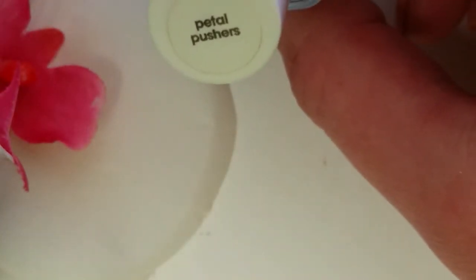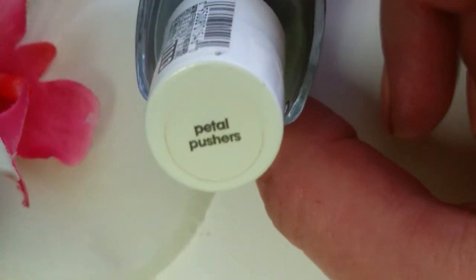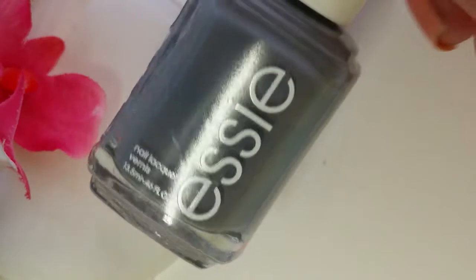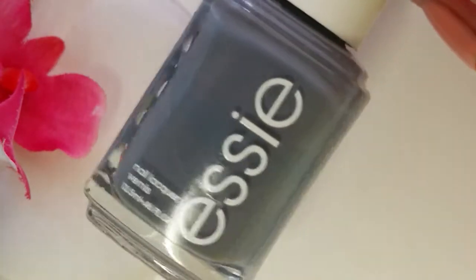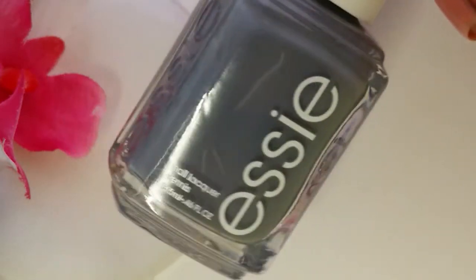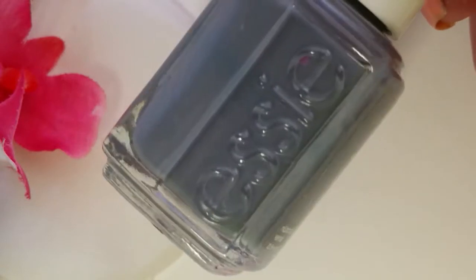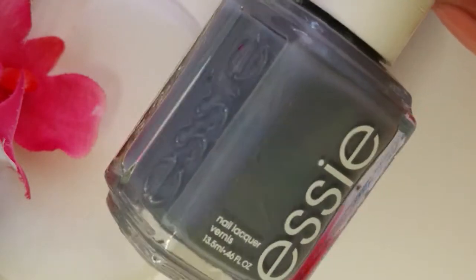And then the last one came out, I think, 2015? Spring? Yeah, I think so. This one's Petal Pushers, and it is a gray. It's like a mid-tone gray, but it has this blue type of undertone to it. It's super gorgeous. I love this one so much. Wherever you look at it in the bottle, you wouldn't think that it would be that great, but once you put it on your nails, it just comes to life, and it's amazing. I love it. The formula is great.